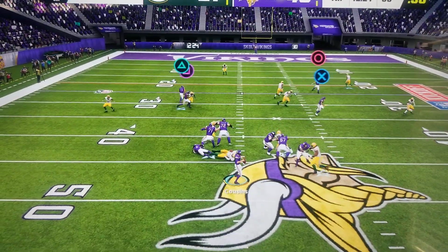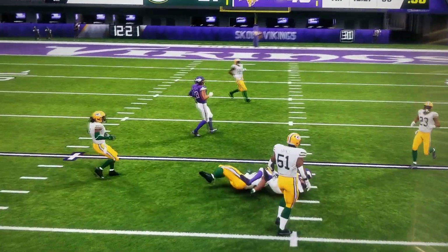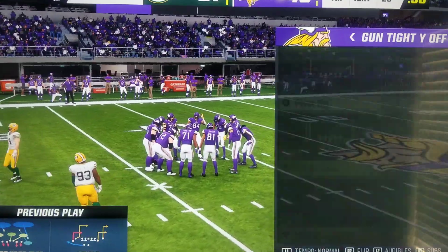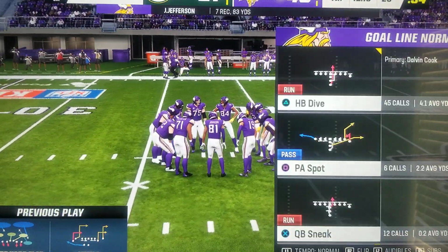Here's Cousins. They will find his man on the end route, complete. Without the previous penalty, that would have been a first down. Instead, it's just a gain of 10.